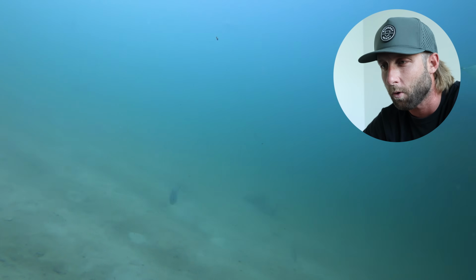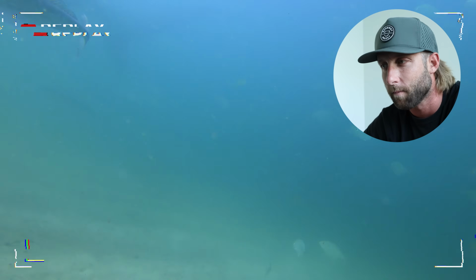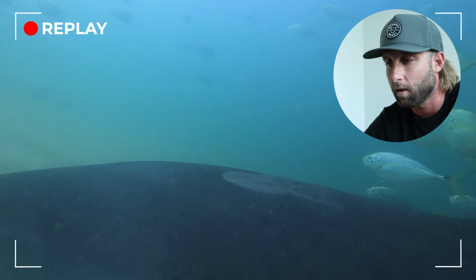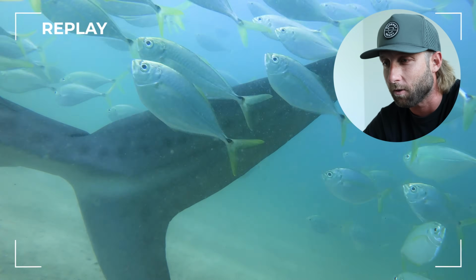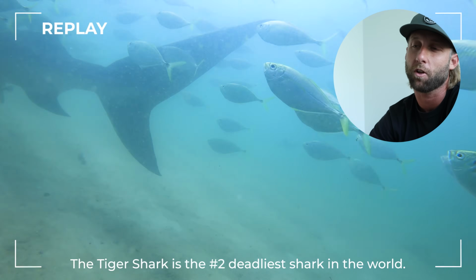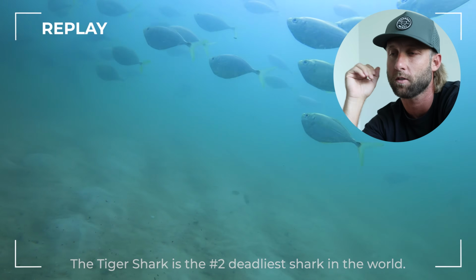I'm horrible at measuring when I'm not in the water with him, but he could definitely hit the 10-foot mark, maybe. That's just my guess, but big old shark. I think tiger sharks are ranked top 3 deadliest sharks, right?